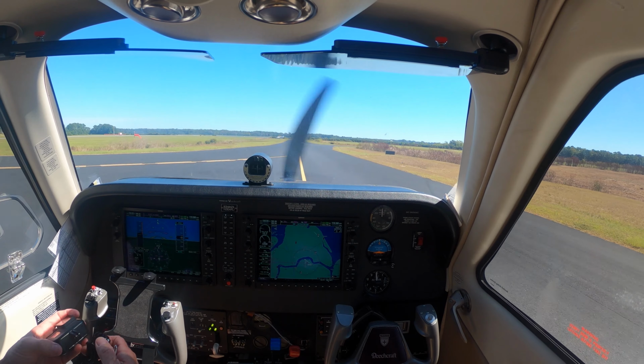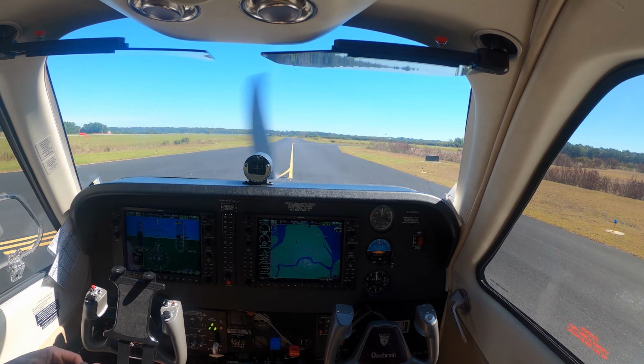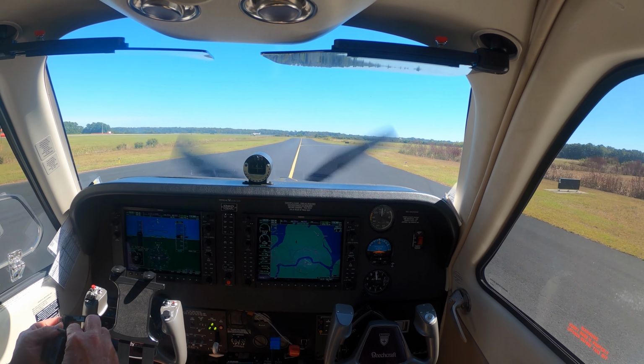Charleston Exec, King Air, take a runway 27 for immediate departure, depart in the air to the west. Charleston Exec.